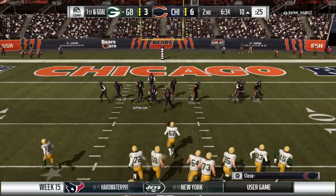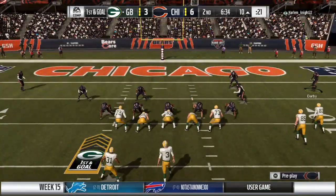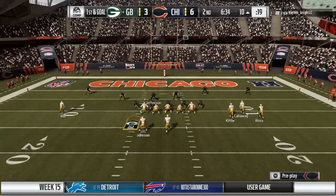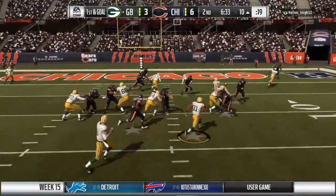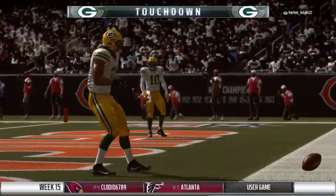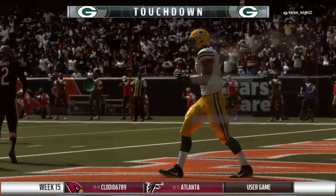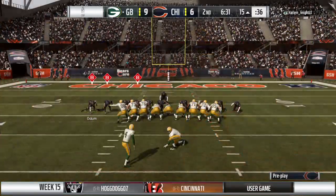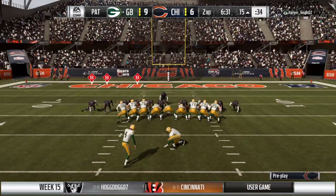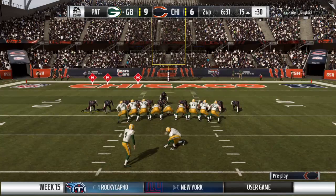Breaking the huddle, first and goal as the return team has set him up with golden field position. They'll try and run for it on first and goal. And he will get this into the end zone. Touchdown, Green Bay. David Johnson, his 14th touchdown now on the year. And the Packers are able to cash in for 6.